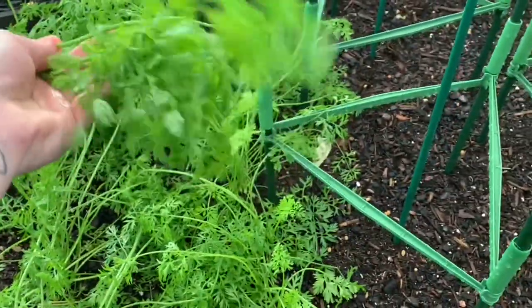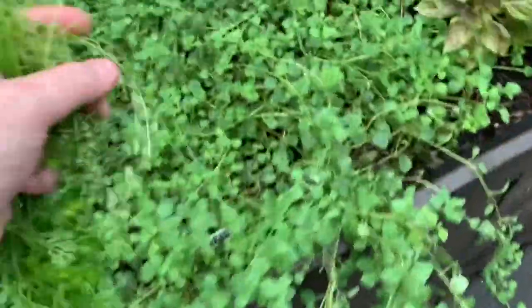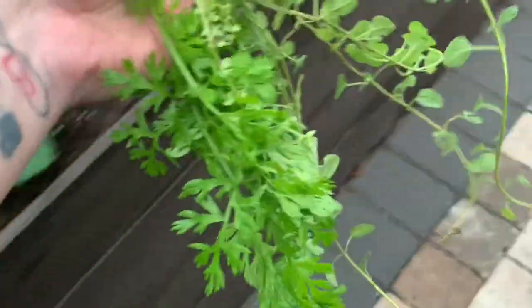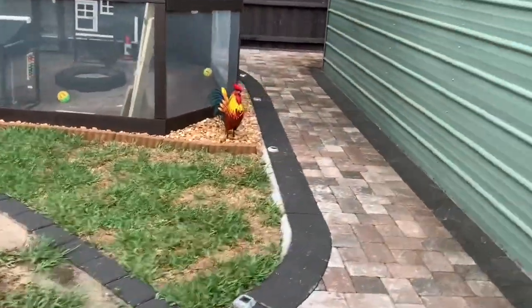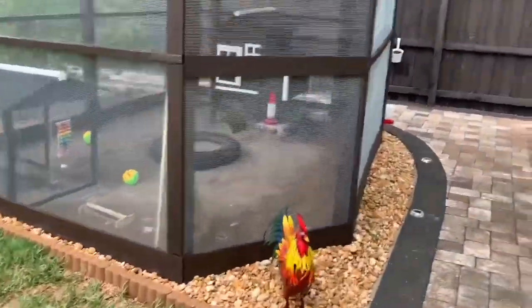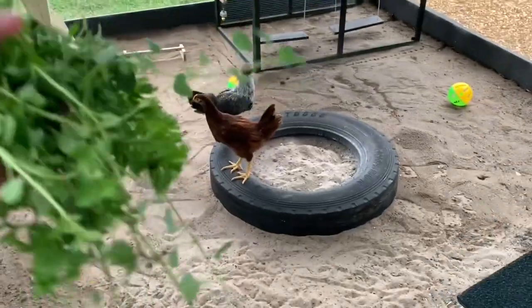So I'm gonna grab a little handful and then I'm gonna go ahead and grab a little bit of thyme. And a little bit of oregano. And this is what I'm going to give them. They're out here for the very first time. So this is the biggest area that they have had. Hello, pretty girls. Okay, so this is what they love.